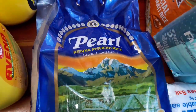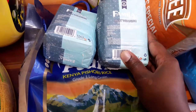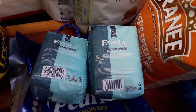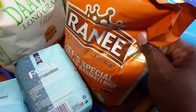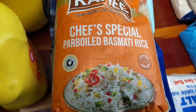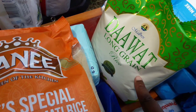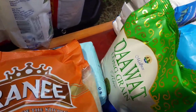I also got these because there's a baby around, baby weaning porridge, so I bought these 2 packs of that. I also got these Rani Chef Special Basmati rice. I also got these Dawat long grain rice.